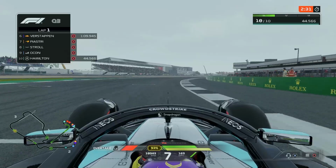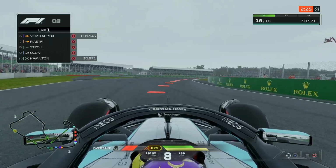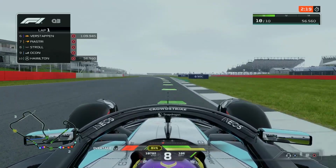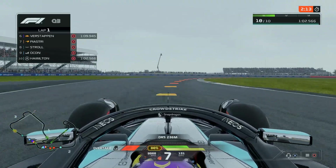But it's going to be a bit of a mixed up grid. Obviously, we cannot be on pole position because we've got a grid penalty because of the new engine. But we can show what our pace would have been and take pole position, essentially.